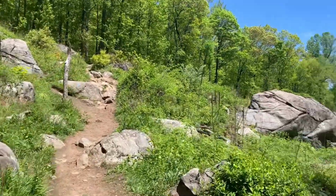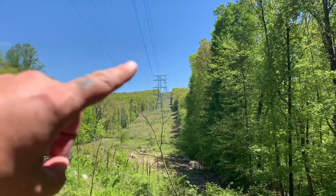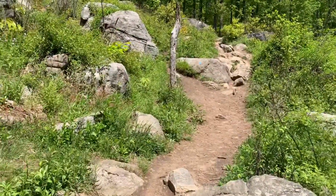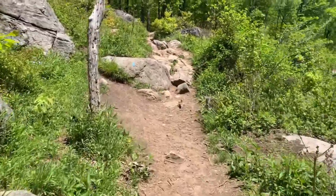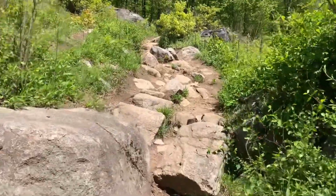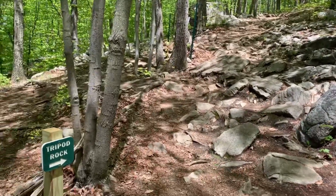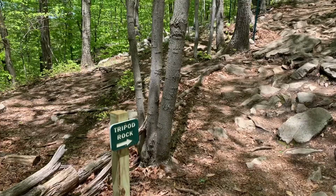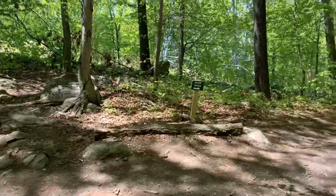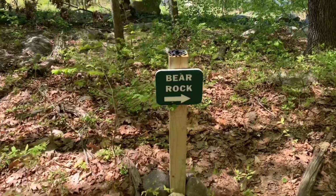Out by the power lines again. We were all the way up there before. Heading up that way, there's Tripod Rock. We're gonna end up there later on. We're just gonna take a different way. For now, we are heading to Bear Rock.